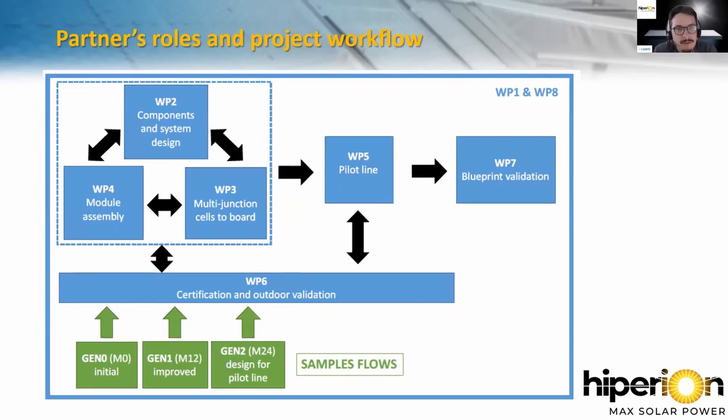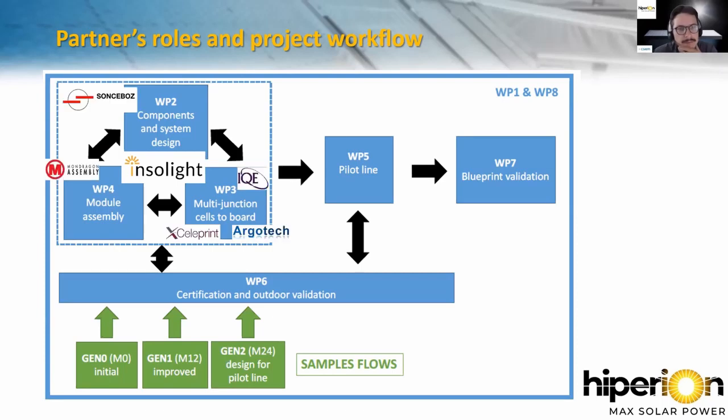So what are the roles of the partners? And to understand what they do, maybe just this one slide on the workflow. So you see, of course, there are many work packages, but what matters is you have these 3 work packages here in the square that will lead to the last generation of this hybrid module. Insolite is coordinating the work here, and you see the role of the different partners. So on work package 2, we are designing the final generation.